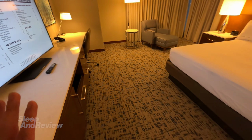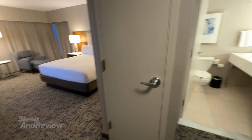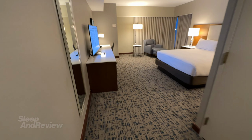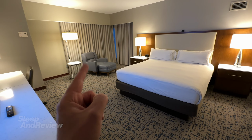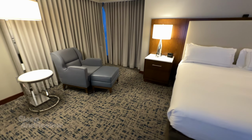So let's just focus on the room right now, which is, first impressions are okay. The bathroom is right here off the entrance. You've got a closet here, which I'll show you in a moment. Overall, the room is a decent size. It's a corner room, which I paid for an upgrade. I'll show you the view in a moment. It's really nice. But overall, it's a basic room.